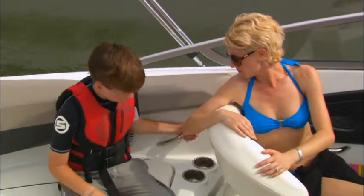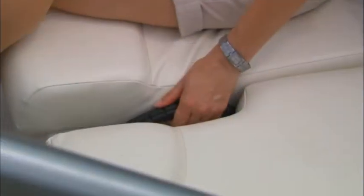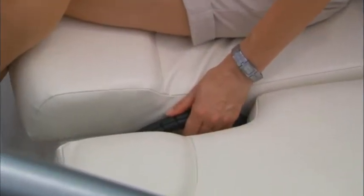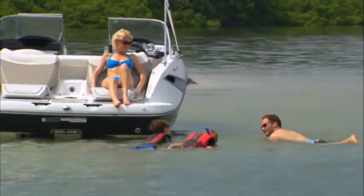Passenger grab handles provide a sturdy handhold. Conveniently located, they are often integrated into the seating. Engines must be turned off when a person is seated on the sun deck.